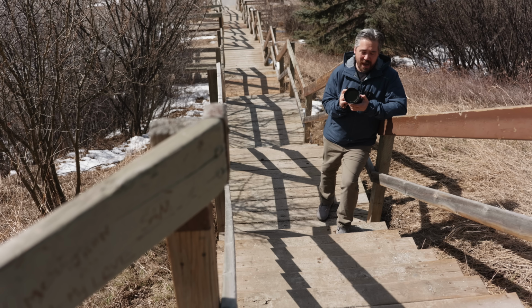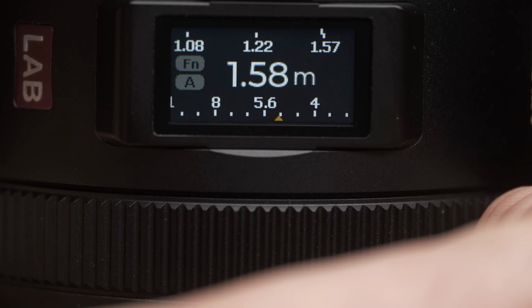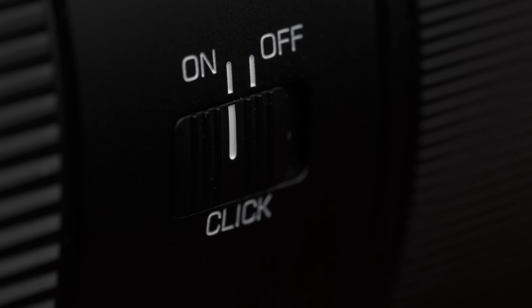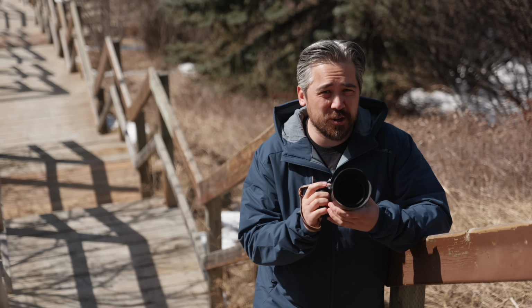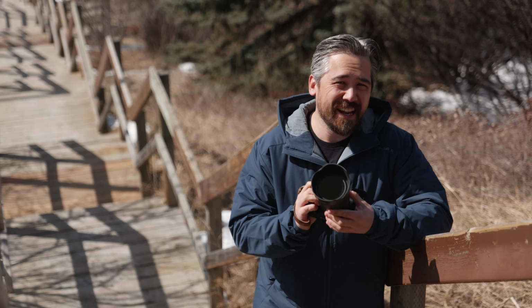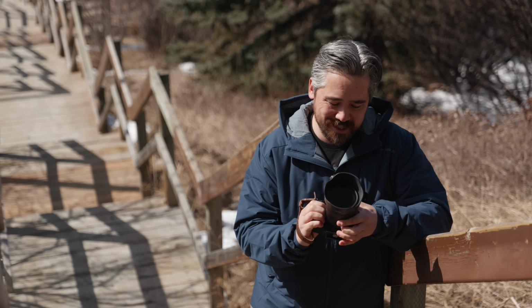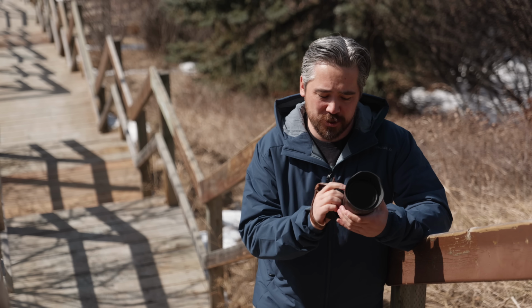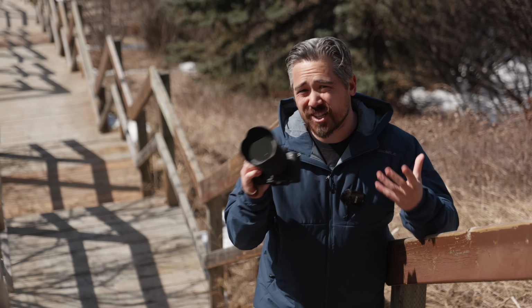So I prefer having, for example, 3 clicks, third-stop increments, click, click, click, in between my apertures. But this varies, it just depends. So it's kind of annoying. You can't just do it by sound or feel. I can also set this click on or off so the aperture can turn smoothly, and I'm honestly tempted to do that on this lens more than any other lens that I ever use, just because it's kind of an obnoxious noise, and for video shooters you might prefer that smooth aperture as well anyways.